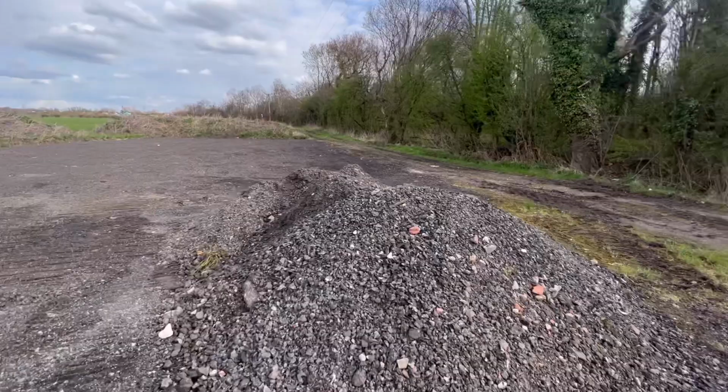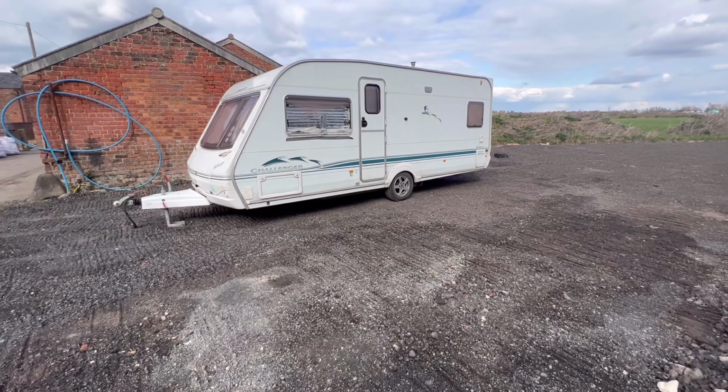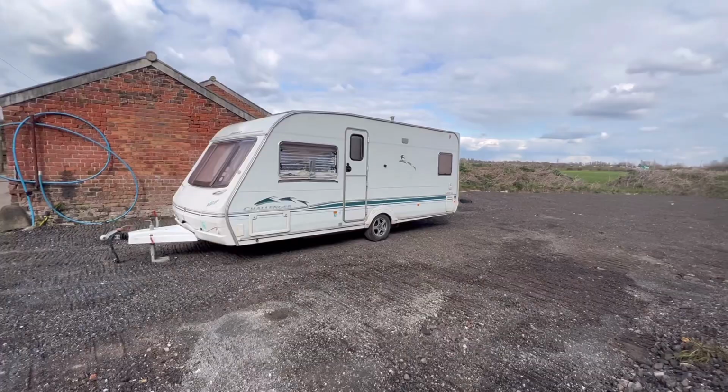This is where Frank was tidying up the other day with the digger, still some plane and spur luckily, so we can take them back to the yard. It looks a lot better now. And then for some reason this caravan has just appeared. I don't know if it's been dumped or Tony has left it here, because there's mini diggers here as well, but I do know him because I have a phobia of caravans.